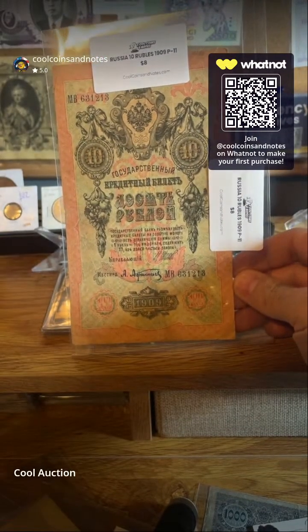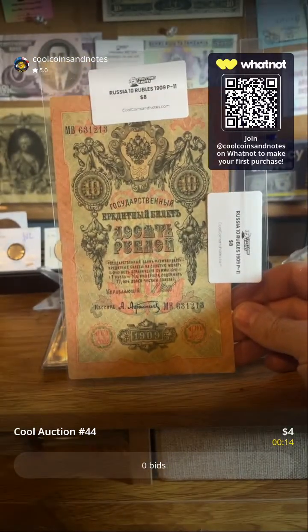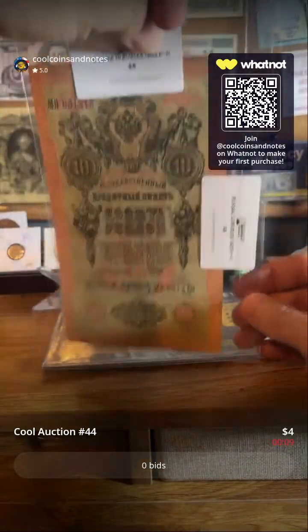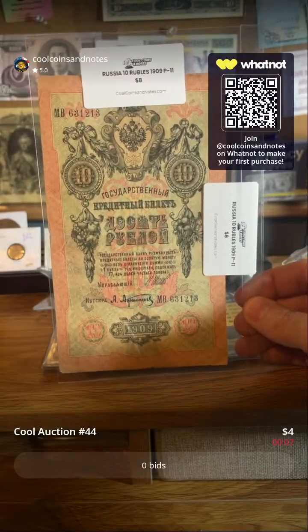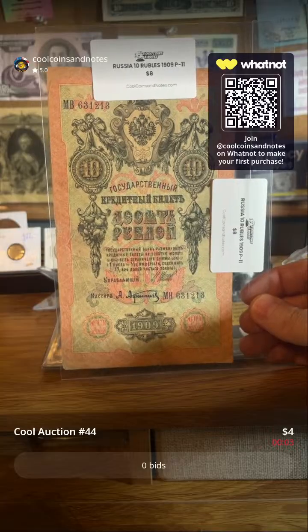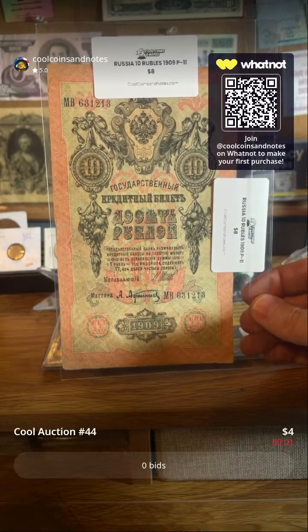We're going to do a 10 rubles. Russia, 1909. Decent example of that note. Fair start if you need one. Those are cool, if you haven't seen them. 1909. Russian note.